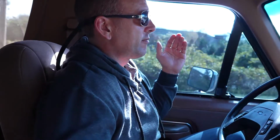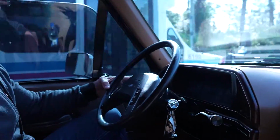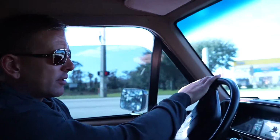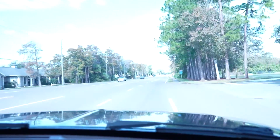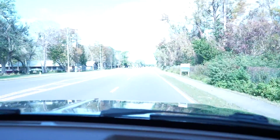Going to get it up to about 50, 55 miles an hour here. Check our brakes. No vibrations, no pulsations whatsoever. Nice smooth stop. Tranny shifts perfectly. By the way, the four-wheel drive does work. It's a little hard for me to show you in a video that four-wheel drive works. I guess I could do figure eights out in my parking lot.